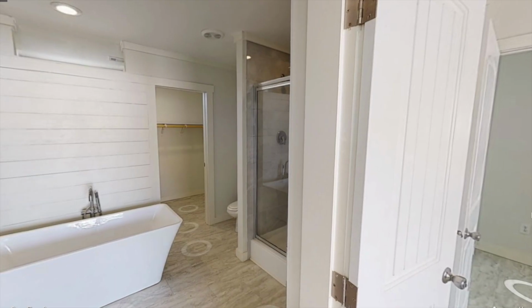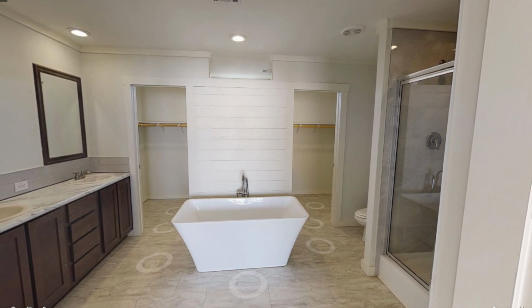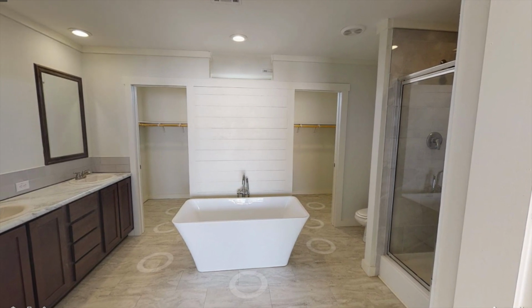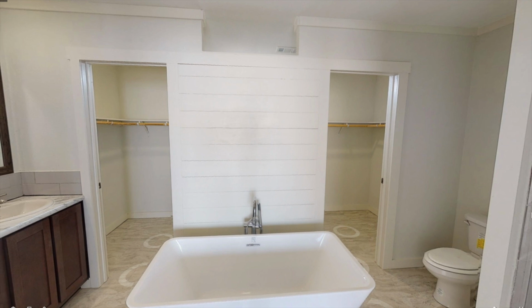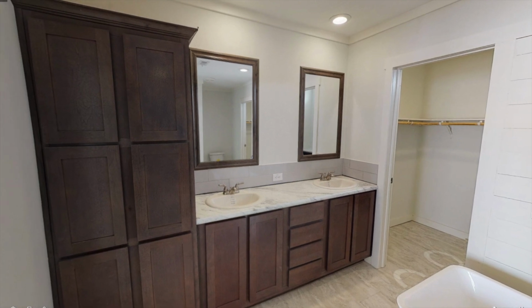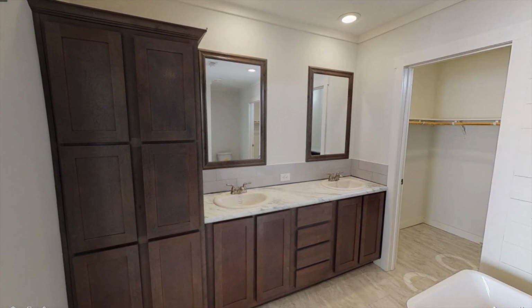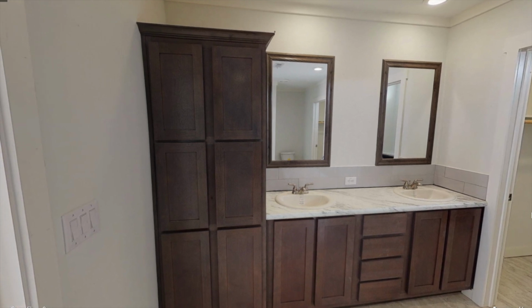I really like this bathroom. So right when you walk in, you have this beautiful soaking tub right in front of this shiplap wall. And you're also getting a two sink vanity, which is really nice. But the only thing I would probably say that's kind of weird about this bathroom is that the toilet is just kind of sitting there right by the bathtub. I probably would want it more separated in its own little room or something, but that's not a big deal.